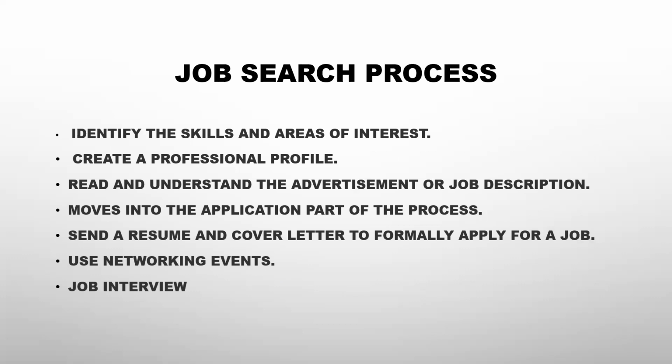Now, let us talk about the job search process and what are the steps involved in it. Let me introduce them to you one by one. Workers around the world probably change their jobs often. So each time they change jobs, they have to take part in the process known as the job search. Searching for a job is part of career development. And it's very important to remember that searching for a job is part of a process which takes time and requires several steps.